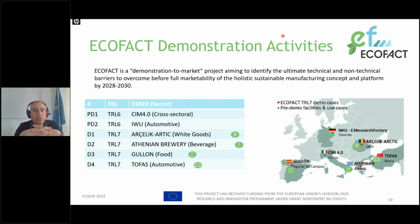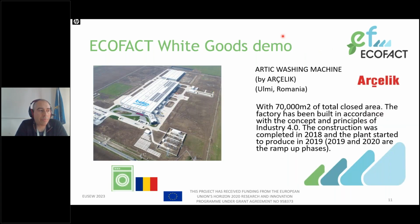So regarding the demonstration activities, we have what we call two pre-demos. The first is the additive manufacturing laboratory in Italy, and we also have another pre-demo, which is at the Fraunhofer EW, which has what they call the E3 research factory. It's not a real factory; it's a research factory for testing mainly automotive manufacturing processes. And we have what we call the 4 demos for real industrial facilities. I'm going to quickly give an overview of them.